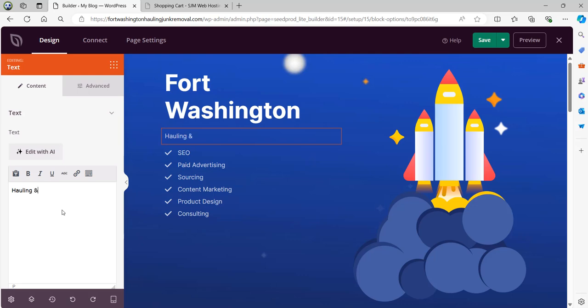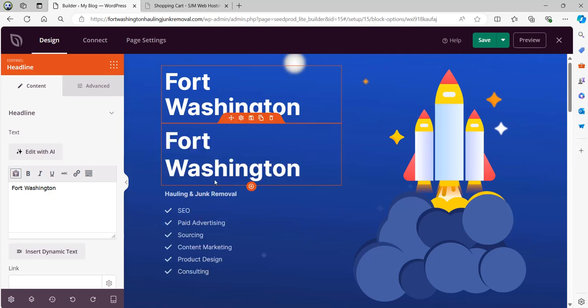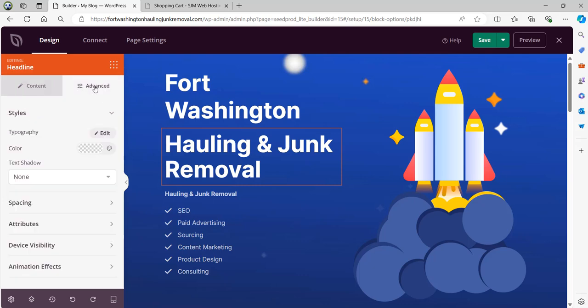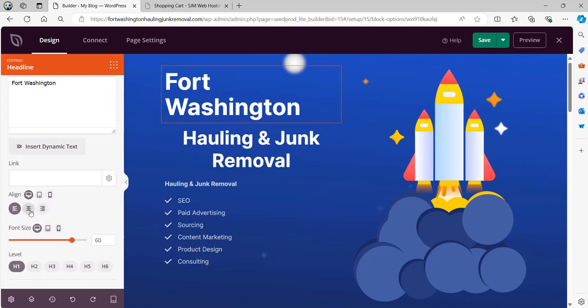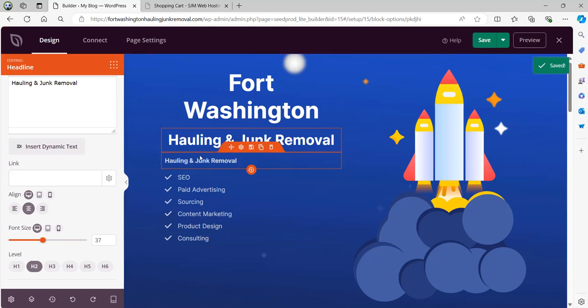Hauling and junk removal. For now, I just want to put his information and maybe a little bit of text. So here we have this text. We should have a lot of different headings. This is a headline. I'm just gonna copy this one, duplicate the block, and then remove this one and put this one here, because it looks a lot better. Let's see if there's another font size. No, we're gonna do an H2. I don't know why it didn't work. It didn't work because we have this here. We'll put it in the middle, and we're gonna put this one in the middle too. They have a little customization here, as you can see. This one we're gonna do a little bit smaller, like that. We put save, and we're gonna put hauling and junk removal.